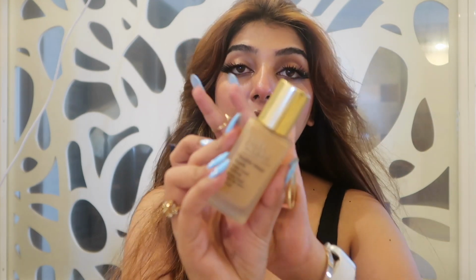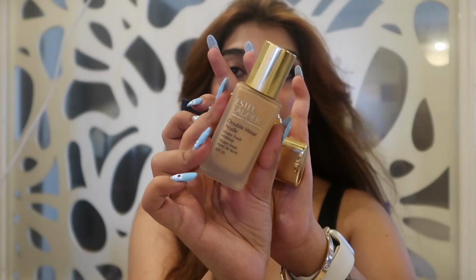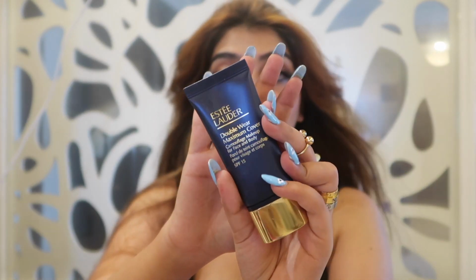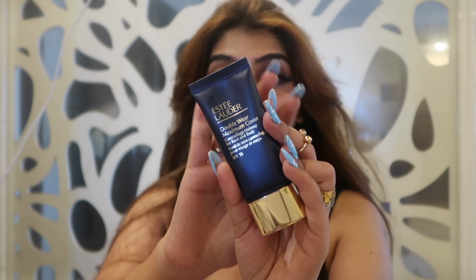The next foundations are from Estee Lauder. The first foundation I have is Futurist. This foundation is really nice. It's light on the skin. I'm in the shade Honey Beige. And another one is Double Wear Maximum Cover. This on the other hand is very high coverage. If you have scars or acne or anything on your face, it will really hide it. It's that much high coverage.